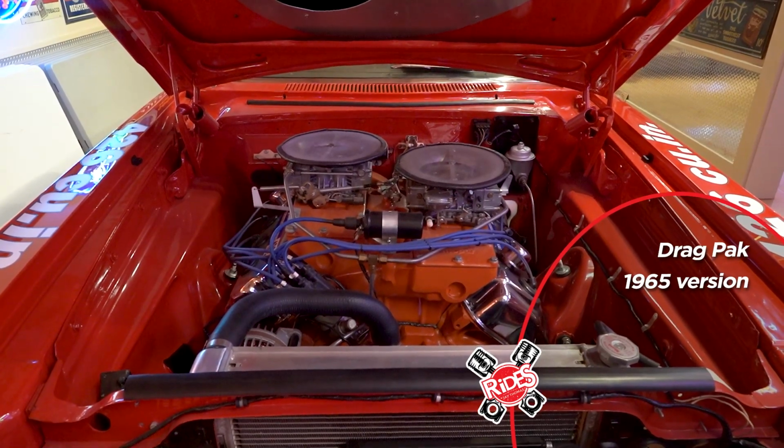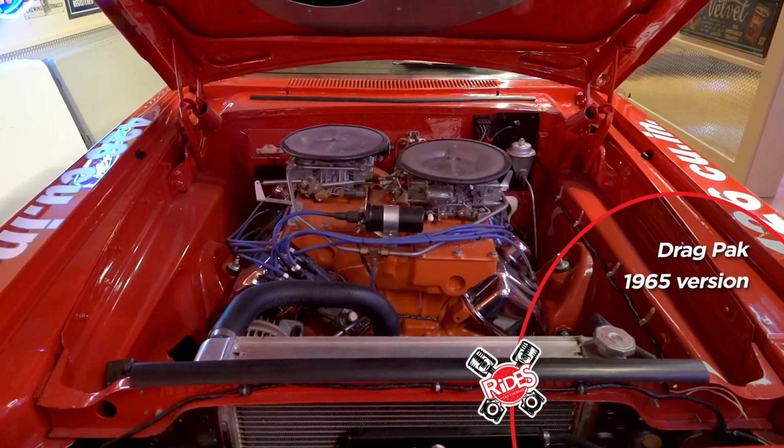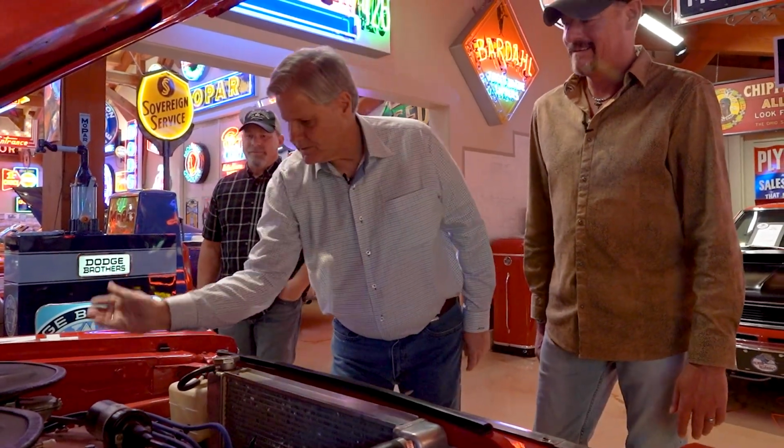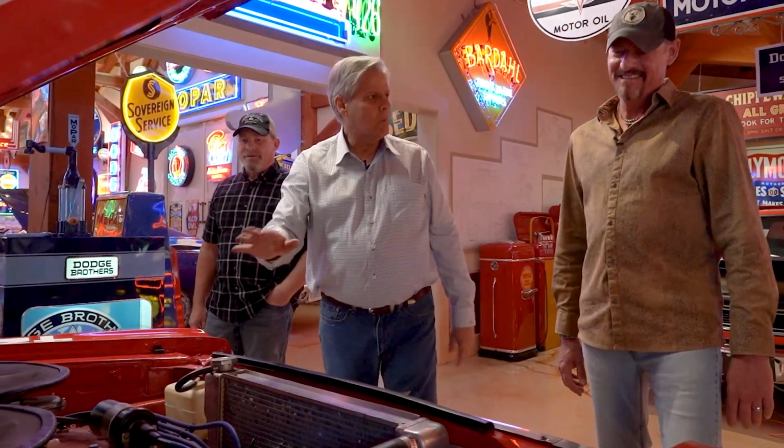When you pop the hood and see this, bad, yes boy. It was the version of a low-profile tunnel ram. So this carburetor feeds this side, this carburetor feeds this side. So it's a tunnel ram, but low profile.